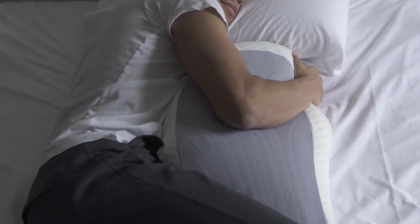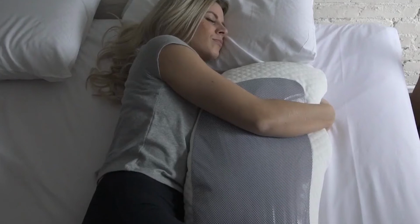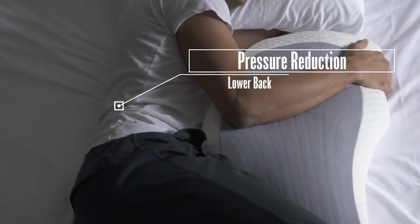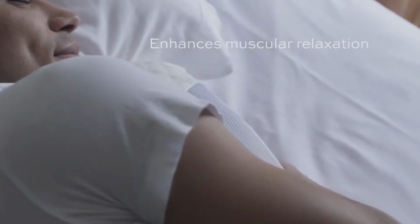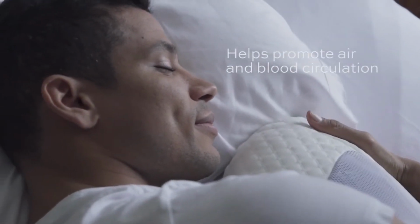The Clone's patent-pending design is engineered to perfectly contour to everyone's body type to provide exceptional support, align and cool your entire body. It distributes weight to naturally reduce pressure on the lower back, hips, knees, and shoulder, dramatically improving spine alignment. This enhances muscular relaxation and helps promote air and blood circulation.